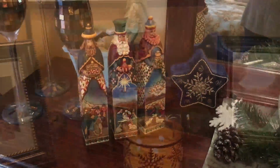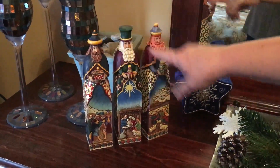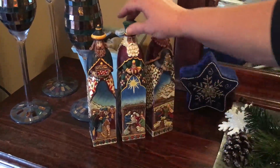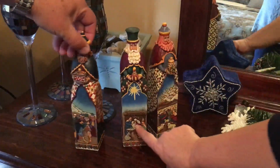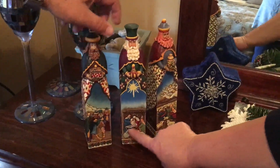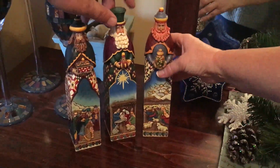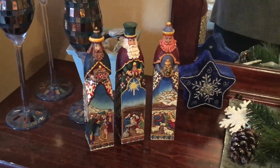We still got more, guys. This is actually another Jim Shore piece. It comes in threes, as a set, but it's got the nativity scene on it. Each piece has part of it: this is baby Jesus, and Mary and Joseph, and the wise men, and the shepherd and the sheep. So together it makes the whole scene. That's really pretty. That's a really nice collectible to have.